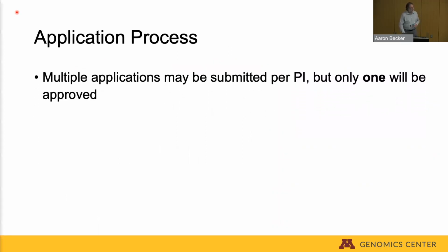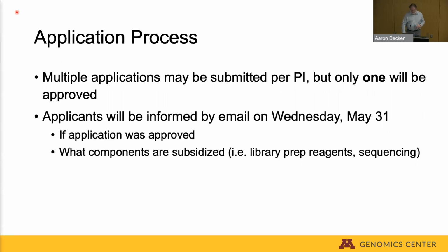So the application process, here are some specifics to talk about. Multiple applications may be submitted per PI, but only one is going to be approved. So just keep that in mind. You can submit multiple different projects, but we're only going to approve one per PI. You're going to be informed by Wednesday, May 31st, if your application was approved and which of those components are going to be subsidized. So specifically, keep that date in mind for application approval.